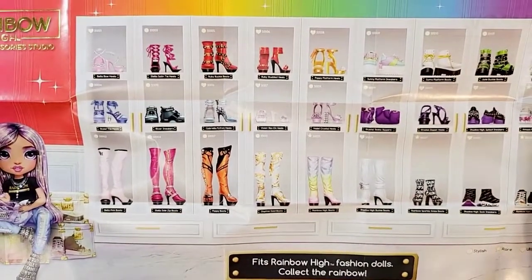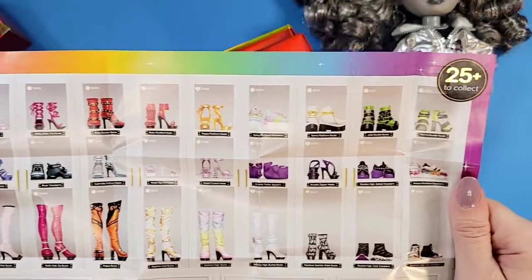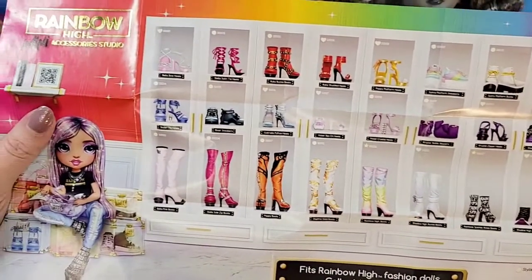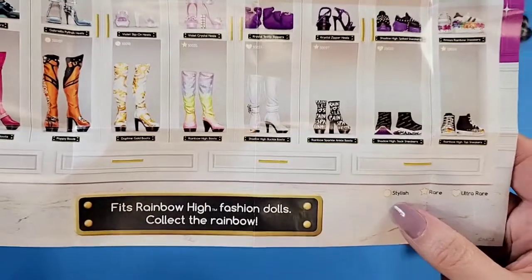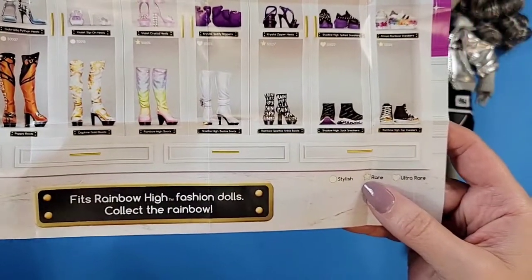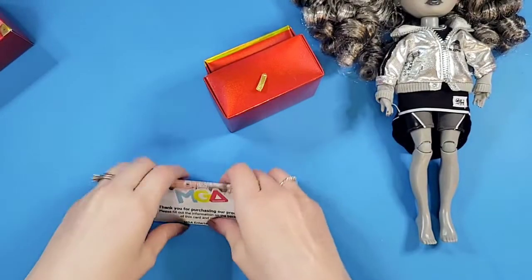Okay, and then on this side we have the shoes. They are so cool looking. Again, I do not know which designer shoe it is going to be kind of modeled after. We have also little rarities. They're stylish for a circle. And star means rare, heart is ultra rare. So let's see what we have in this package here.